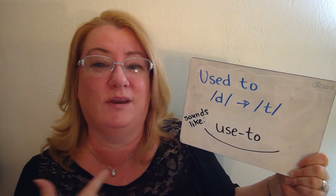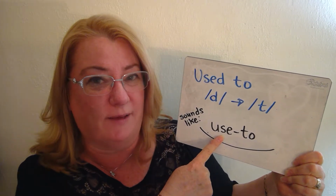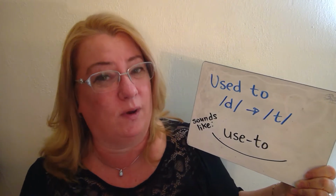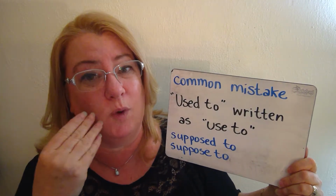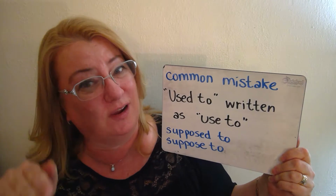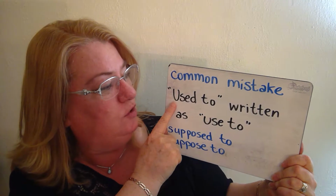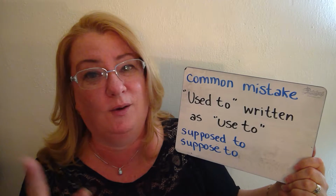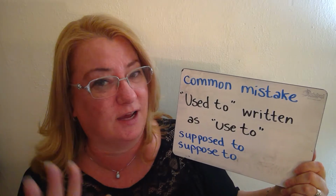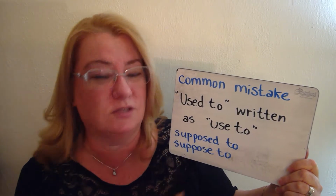And see, this is the problem where native speakers make the mistake, because they say it this way, so they think they have to write it that way, and it's not always correct. Now, because of this common mistake in the way we pronounce it, it carries over and shows up as an error in our writing. It should not be written like that all the time. I will share mini lessons on when we use each one.